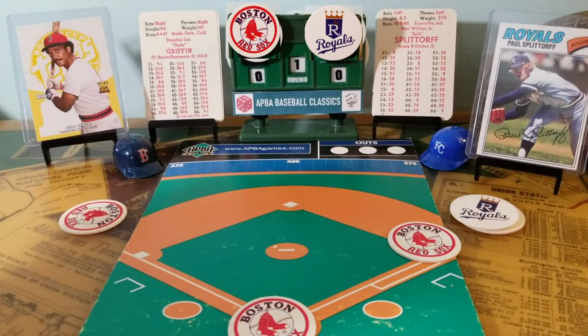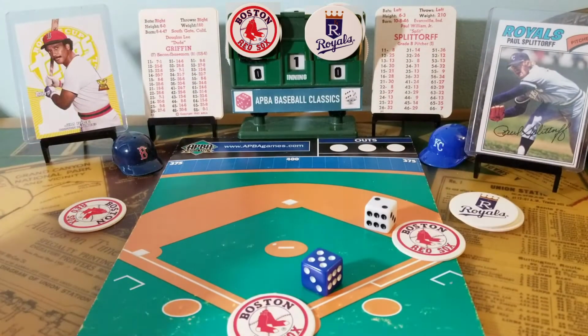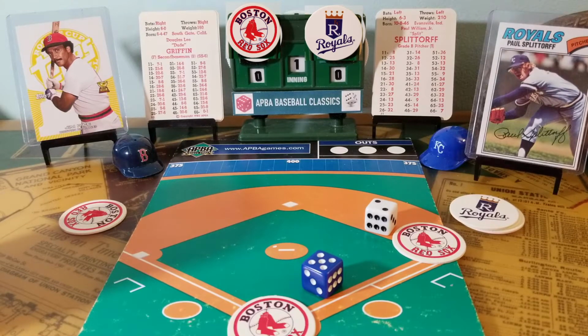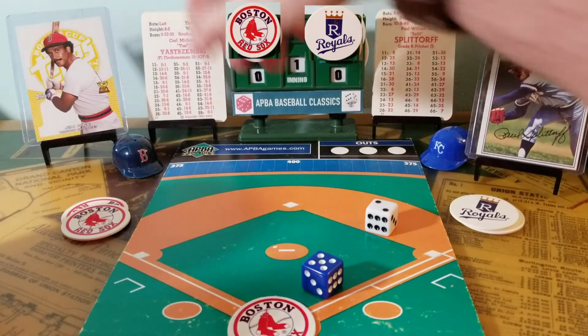Here is Doug Griffin. 52 is a 27. That's going to be a ground ball to George Brett at first. He throws to Frank White at second. Over to John Mayberry at first. It's a 5-4-3 double play. 2 outs. Carl Yastrzemski.